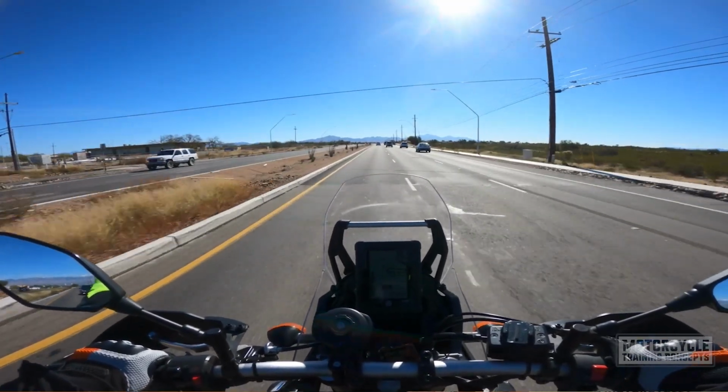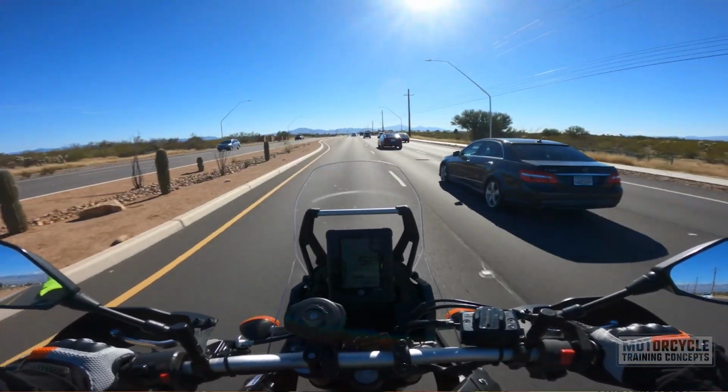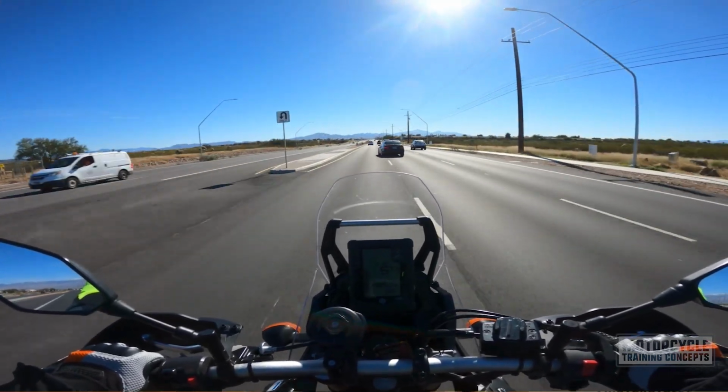And finally, you got to use your intuition. This is where you get that gut feeling and you think, I don't like the way that driver's operating their vehicle. For me, most of the time when I'm riding, I get other drivers next to me who will be tailgating the car in front of them. And that's a clear sign of impatience. When other drivers are impatient, typically that means they're not gonna be checking their mirrors, they're not looking for motorcycles, they just wanna go faster than everybody else. And if they get slowed down, they get frustrated.